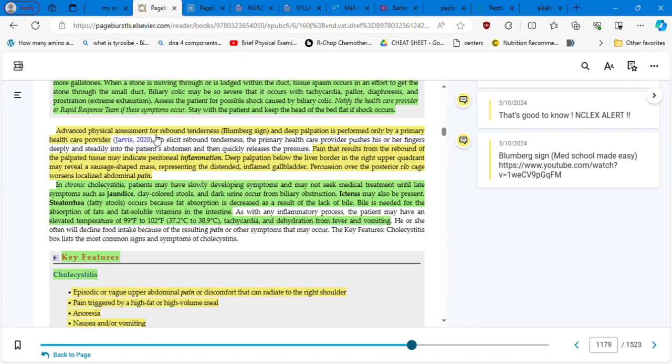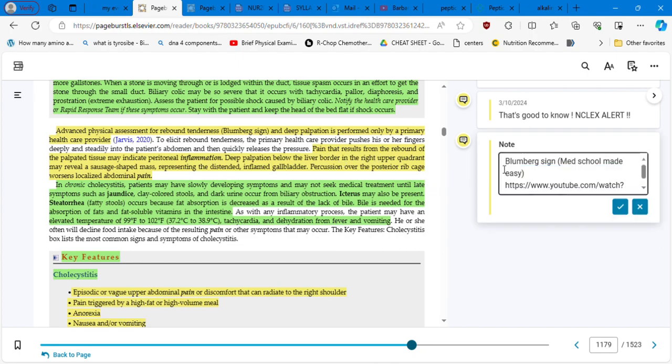Advanced physical assessment for rebound tenderness. The Blumberg sign is another type of assessment. And we're going to watch the video, so you're going to see the difference between the Murphy and the Blumberg sign really quick. Thank God these videos are like 30-40 seconds, I think.